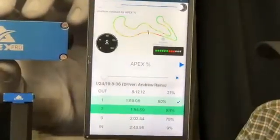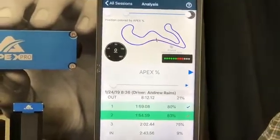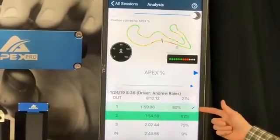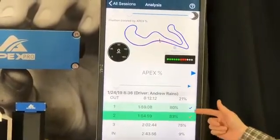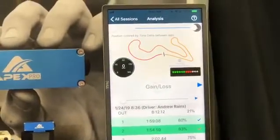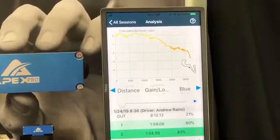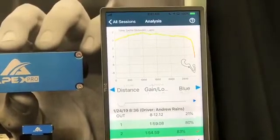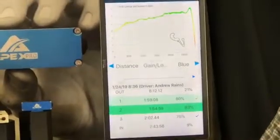So we're talking about how you add sessions and how you compare laps. You can select a lap, or you can select the second lap by holding down on it, and you get the two to compare them. A new feature we're excited about is this gain loss channel. It's easier to look at if we look at probably on speed.